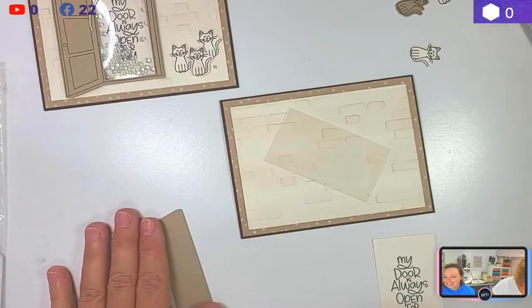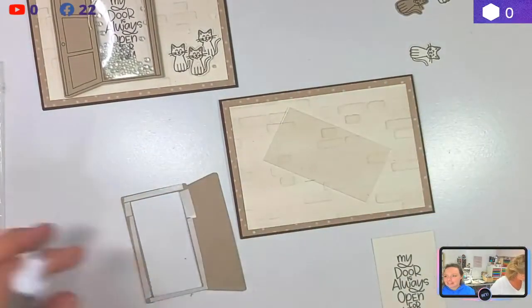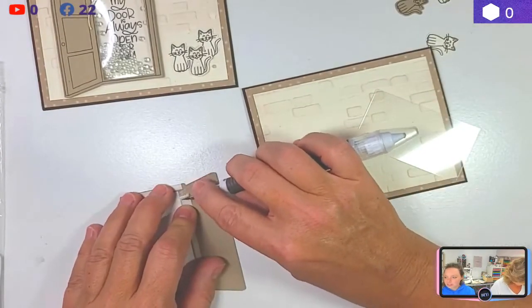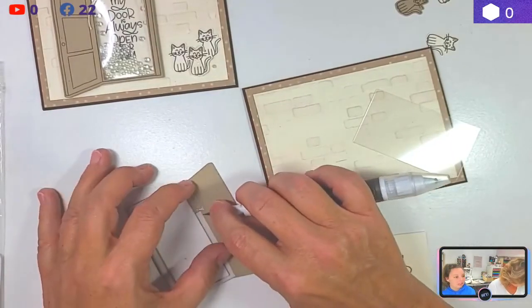Love it. Okay, so now I'm gonna go up. Sorry guys, stuff is falling. I'm gonna come in with our take-your-pick tool here and take off the backing.